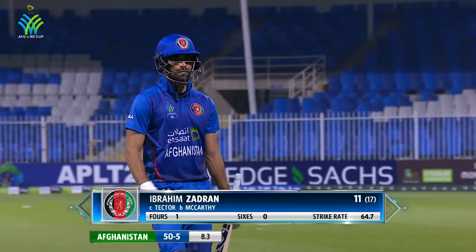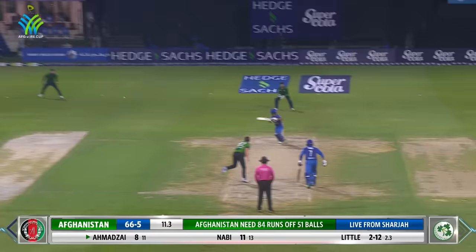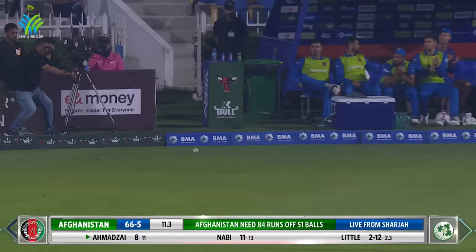Zadran, uncharacteristically slow. Gone for 11, 50 for 5. Lovely touch. That is gorgeous. Extra pace on. We thought maybe it may play into the hands of the Afghanistan batters, and that was gorgeous.